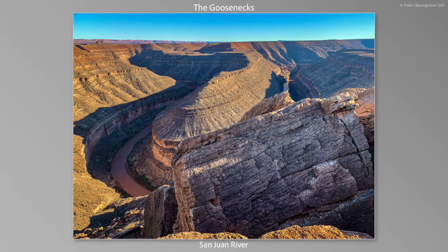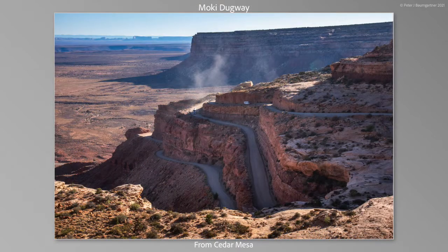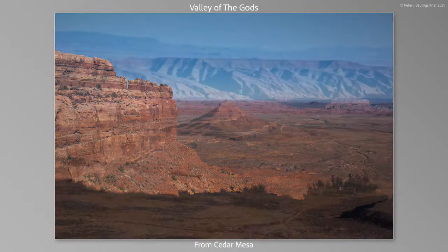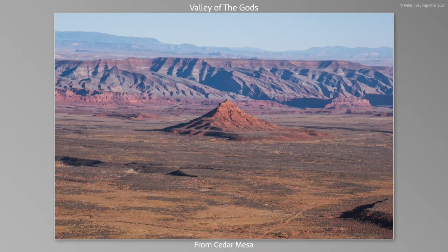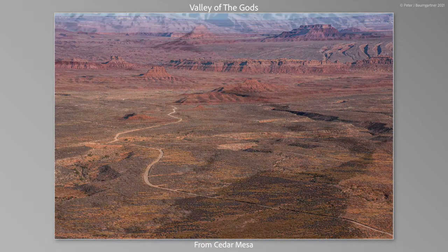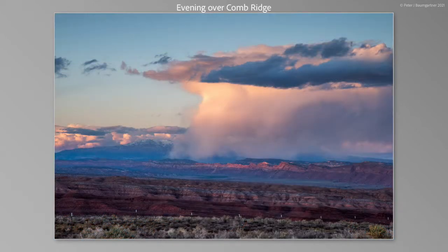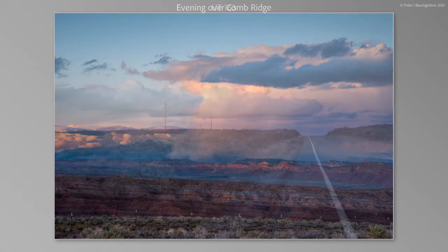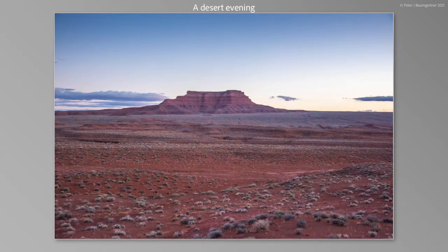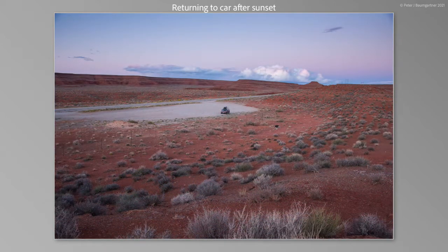That evening I went down to the Gooseneck State Park. Here's a view of the Moki Dugway, which climbs the side of Cedar Mesa, and views of Valley of the Gods from up on Cedar Mesa. Every evening I'd be out taking photographs of the scenery. As the sun went down, the light got low. There were signs of cattle grazing here, but it's hard to imagine how they could have possibly survived.